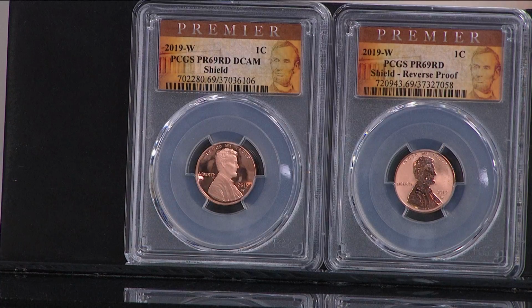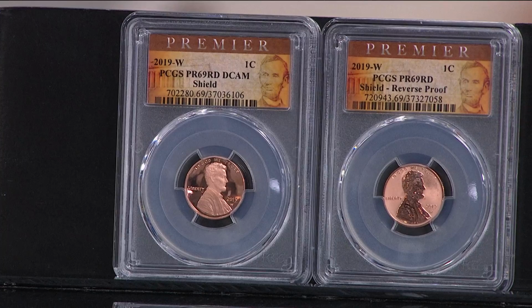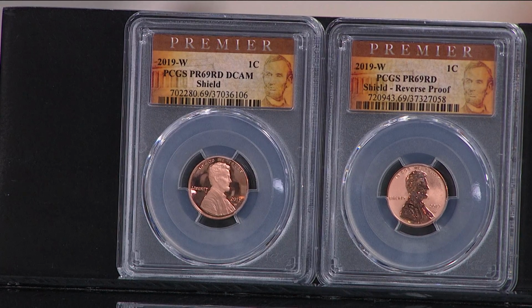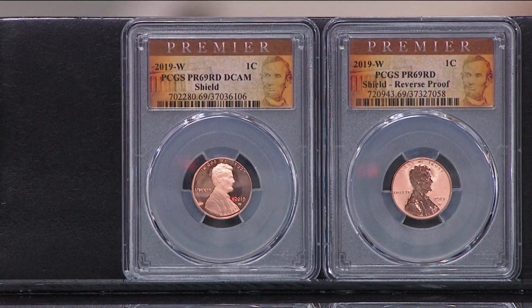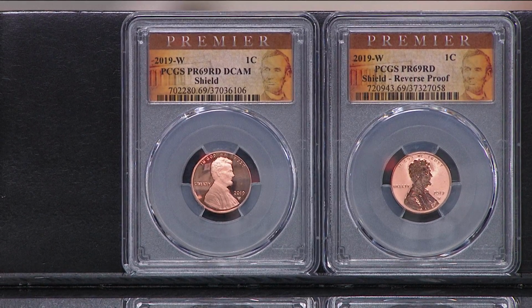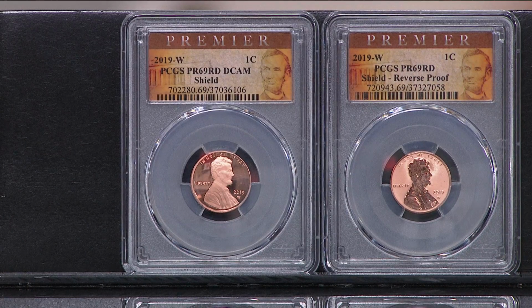Is PR70, that's the condition at PCGS, West Point Mint Premier Label, which I've not seen. The Lincoln cents at $89.95. This is something, I haven't seen the Premier Label. Right, well, it's our exclusive label, this Premier Label. We got the Lincoln Premier Label that you're gonna have right there, very cool, that we're going to have with this. Now, here's the key to this.